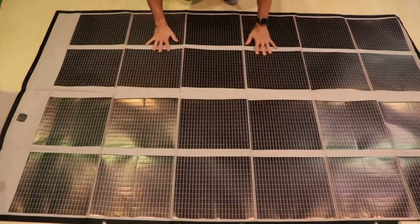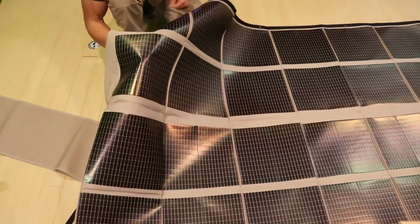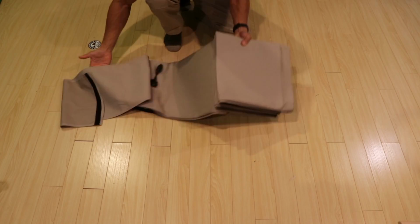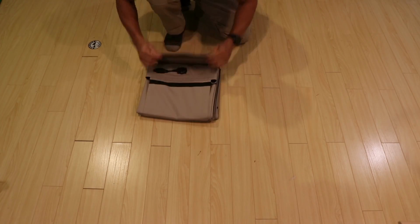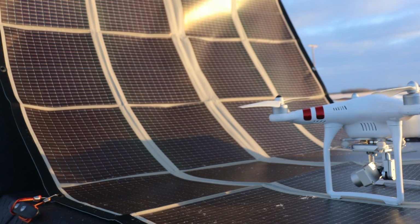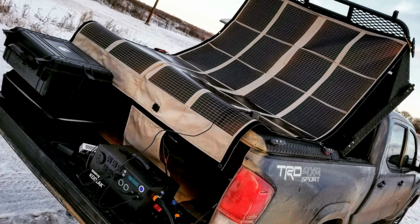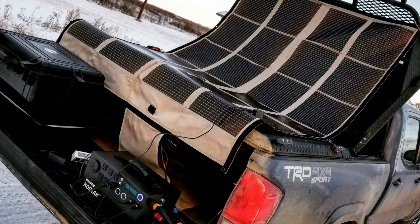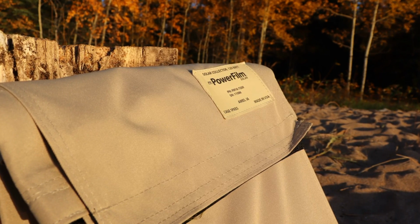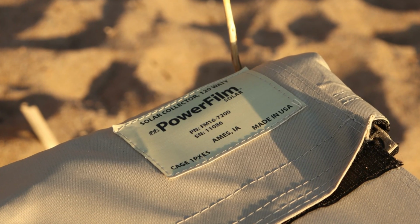Powerfilm uses thin film amorphous solar technology, which is much more efficient in low light conditions compared to monocrystalline panels, which are the typical panels that you see being sold in the stores, the hard, firm ones that don't bend. Those are good in terms of their efficiency in high light conditions and when they're unobstructed by trees overhead or something like that. But by and large, the thin film amorphous, even though it takes up a larger surface area, is much, much lighter, much more durable, and much better performing in low light conditions. So go and check out the Powerfilm 120 watt solar panel.